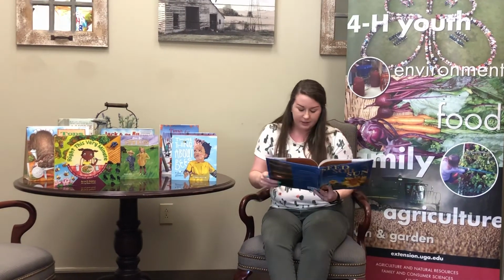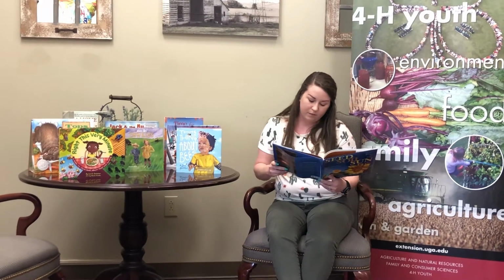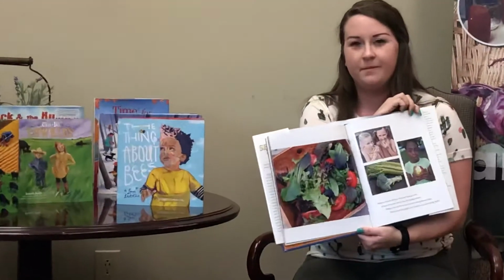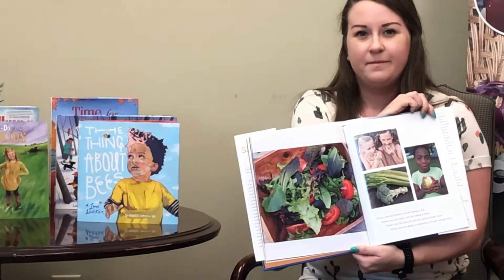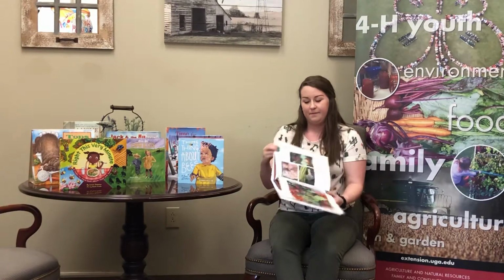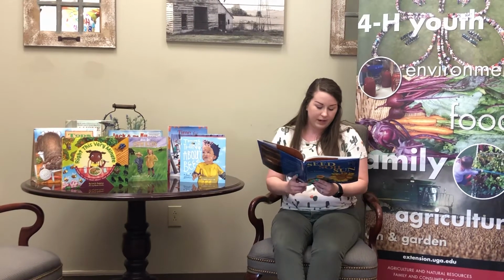When you eat lettuce, you are eating a leaf. When you eat celery, you are eating a stem. When you eat broccoli, you are eating flower buds. When you eat apples or tomatoes, you are eating fruits. When you eat carrots, you are eating roots. When you eat sweet corn, you are eating seeds.